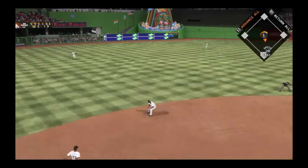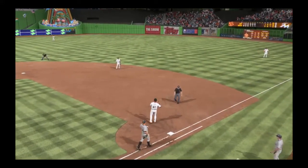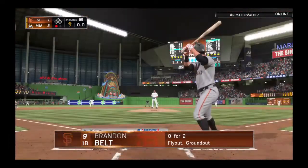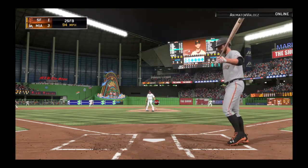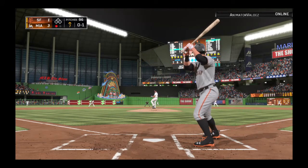Drilled on the ground to short. Hechavarria has it. And the throw to first is in time, so the leadoff man is gone here to start inning number 7. Brandon Belt will try it again. 0 for 2 with a fly out and a ground ball thus far. Well, guys, if you split the difference between the fly ball and the grounder he's put in play, you've got a nice line drive. So maybe we'll witness that right here.